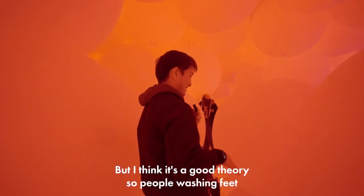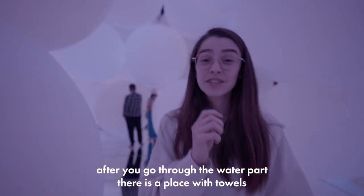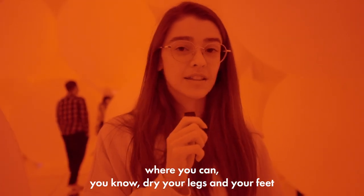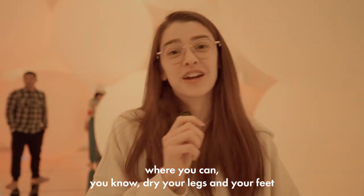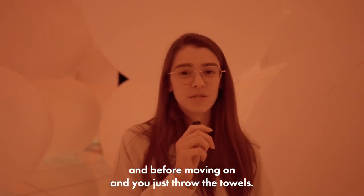So people are washing feet in the chlorine for a while, right? After you go through the water part, there is a place with towels where you can dry your legs and your feet before moving on, and you just throw the towels.